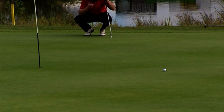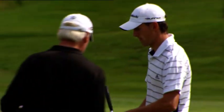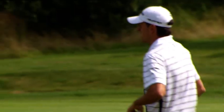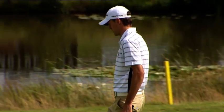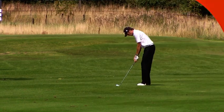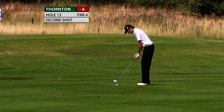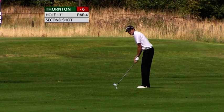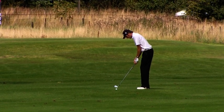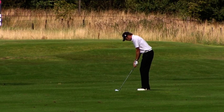A bit of work left in there. Well, it's been an exemplary round so far, but are we about to see the first blip from Dale Marmion? Here we pick up Simon Thornton, second shot into 13. Steady, very steady round today, no dropped shots. Nothing really happening.